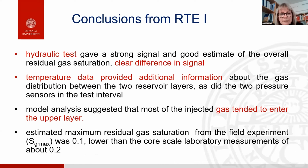So the conclusions from this first experiment were that the hydraulic test gave a strong signal and good estimate of the overall residual gas saturation. Temperature data provided additional information about the gas distribution between the two layers, as did the two pressure sensors, how there was a difference between them. And the model analysis suggested that most of the gas tended to enter the upper layer, which is not so surprising. And we get an estimate for this maximum residual gas saturation, which is the value in these functions, 0.1, which is lower than what was determined in the core at the laboratory, which was 0.2.